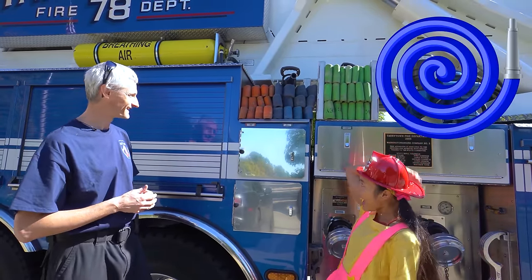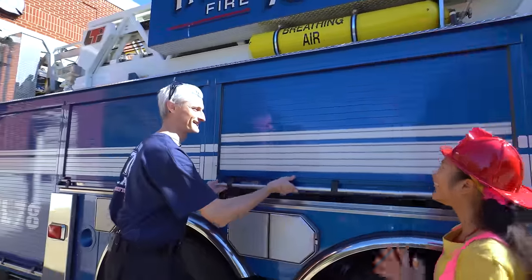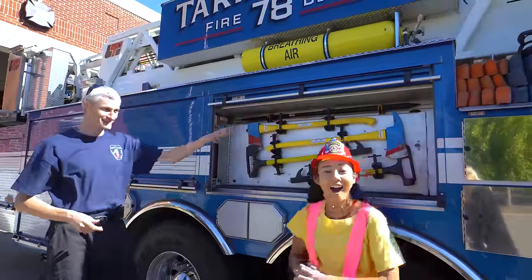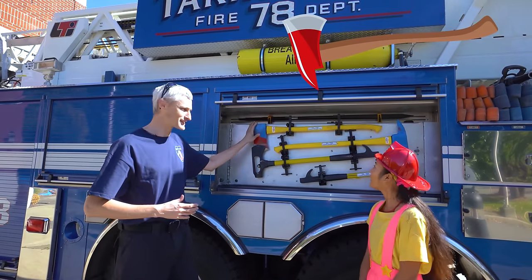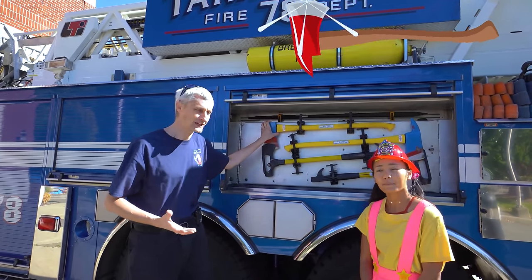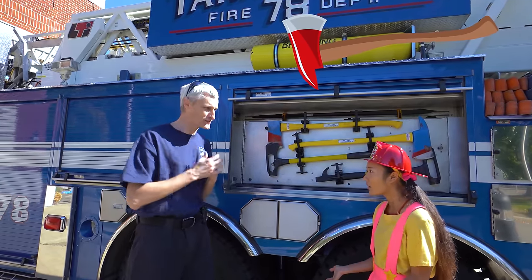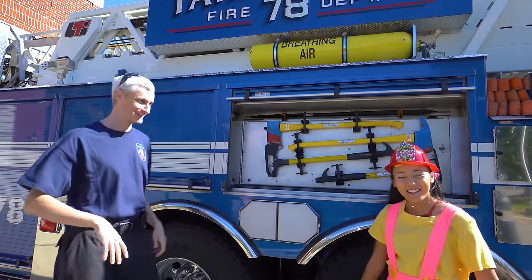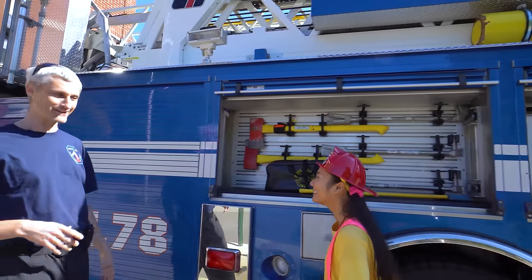Green, blue, and orange! Yeah, all right, I got more stuff for you. What is this? They're axes! What are they for? Well, we use axes if somebody is trapped inside of the building and it's on fire. We will break the door to get inside and rescue people out of the building. That's awesome and so brave! Yeah. We got more of these right over here.